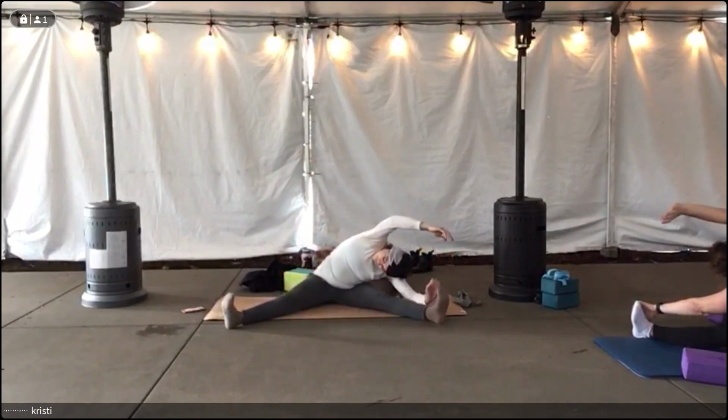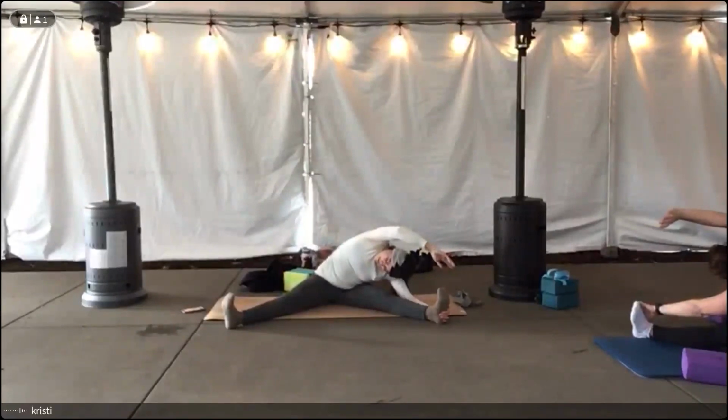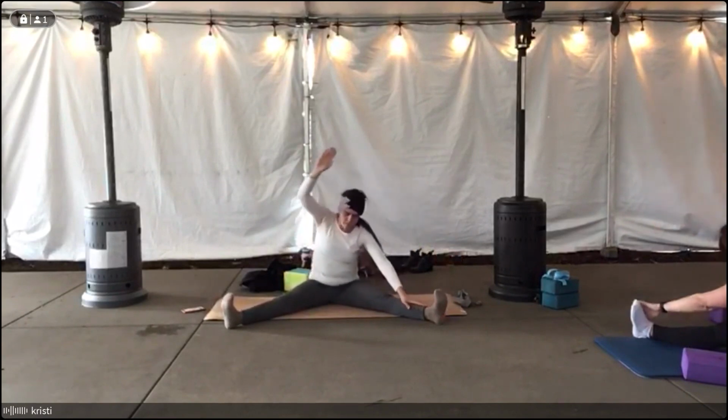This is really great for flexibility. The full body stretch on the left side, or right side, excuse me. One more breath. And you come back up to center.